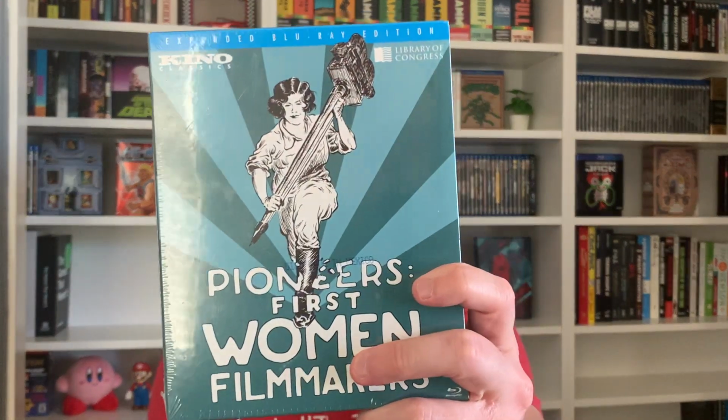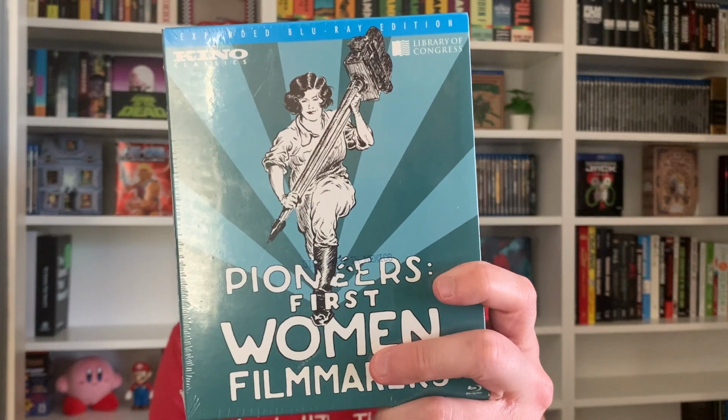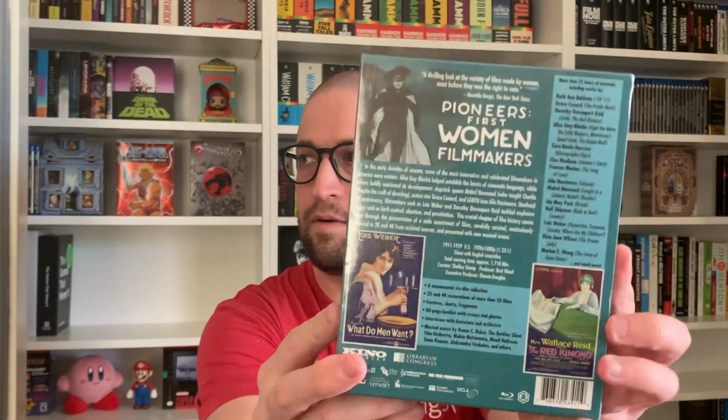As you can see here, we have a really great looking set, just a wonderful cover. There is the spine, I'm sorry for any glare that's coming on here, and there is the back. Looking on the inside, we have the set that contains the discs, as well as a booklet, much like the Pioneers of African American Cinema set.